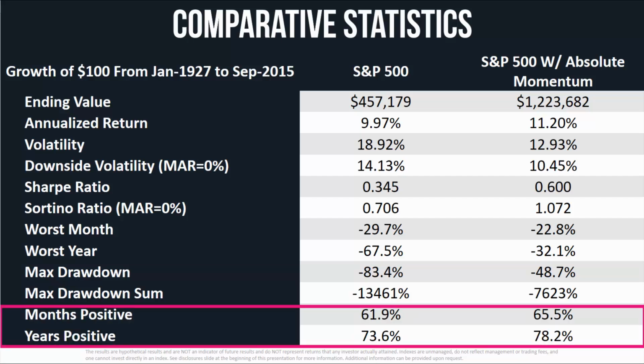And finally, we're looking down here at the months positive. So over on the left, we see that only 62% of months are positive for the S&P, but around 65.5% of months are positive once you add in absolute momentum. That's a big improvement, which compounds over a year, over every year, to make the years positive improve from around 74% to around 78%.